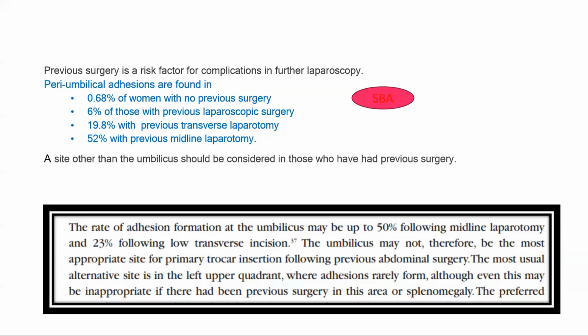Choose that one. And for those who had no previous surgery, still you may find around 0.6% of cases with adhesions. And those who had laparoscopic surgery, around 6% of them will have adhesions. This hasn't come in a question yet, but it may come. Can you guys tell me after how many failed attempts one should consider the open Hasson technique or open method in laparoscopic surgery?